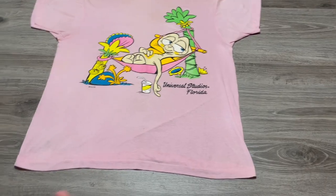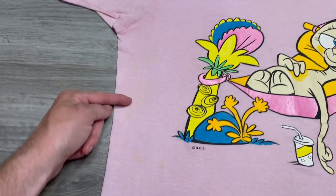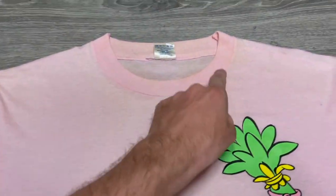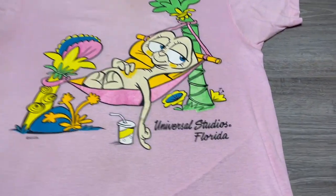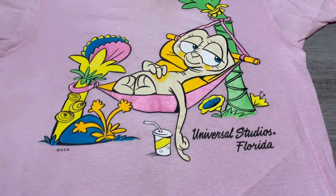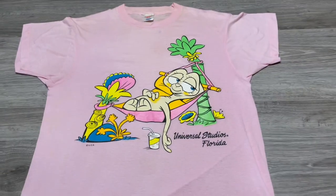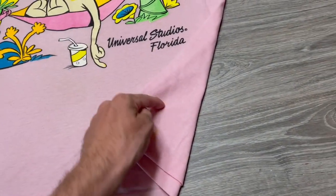Okay guys, so I made it home, I washed the t-shirt, it's looking really clean. There are some slight stains right here and around the collar still, but this is a beautiful 80s piece. ET Universal Studios Florida, single stitch on the bottom and on the sleeve. Oh, this is such a cool piece. I really love it. It was only $20 at the spot. What a great deal.